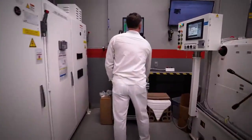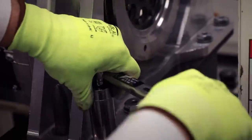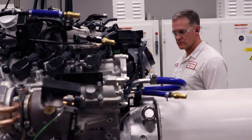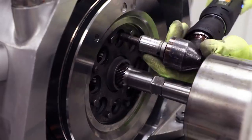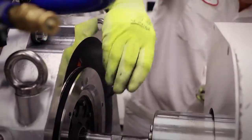Another unique human craftsman example is in our balancing. The NSX is one of the few supercars where the engine is actually balanced after assembly and after break-in by hand. We actually use the engine oil, we bring it up to temperature, and then we measure the balance on both ends of the engine. We came up with a unique way of using different weighted bolts to accomplish our balance targets.